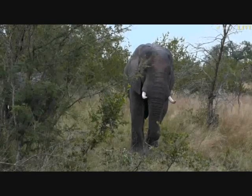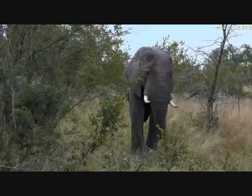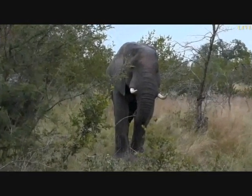I can hear that male is breaking some branches behind us. So we've got all the flaps down now because of the rain earlier. We had a big little downpour, so we can't see on the other side. I'll reposition if I see him moving. But for now, let's just wait.